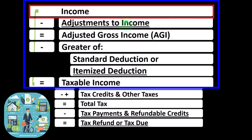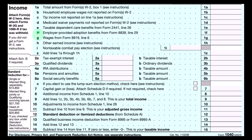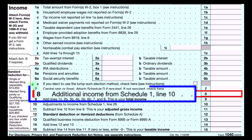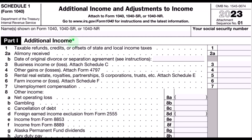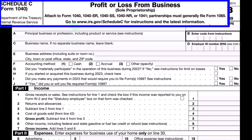This formula outlines basically the calculation on the Form 1040, of which we see the first page here. Schedule C ultimately rolls into line number 8, additional income from Schedule 1. This is the Schedule 1, additional income and adjustments to income. Part 1, additional income. Schedule C rolls into line 3, business income or loss. This is the Schedule C, profit or loss from business.